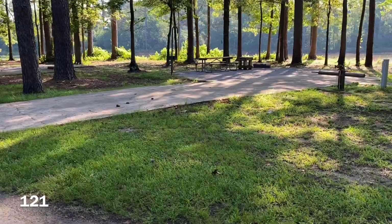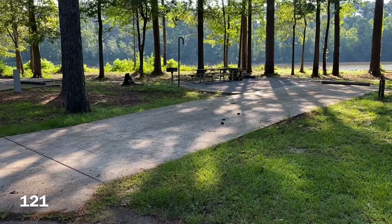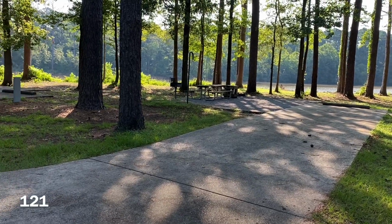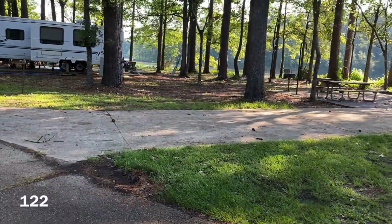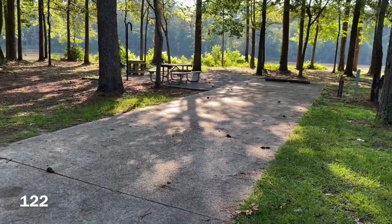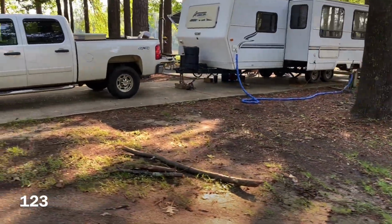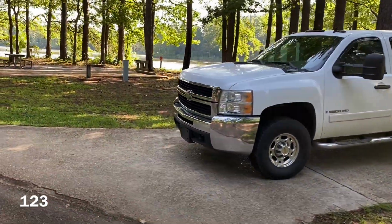121, another full hookup site. Easy access to the water, and the riprap continues here, but it pretty much ends at 121, and from here on out, less of a riprap bank to get to the water. Site 122, a relatively shorter back end site, and back to normal water and electric hookups only here. And 123 though is a full hookup site, and getting real close to the water here.